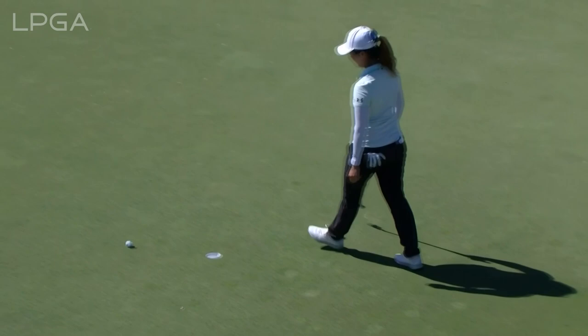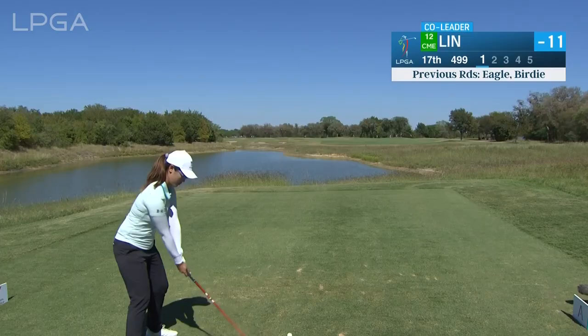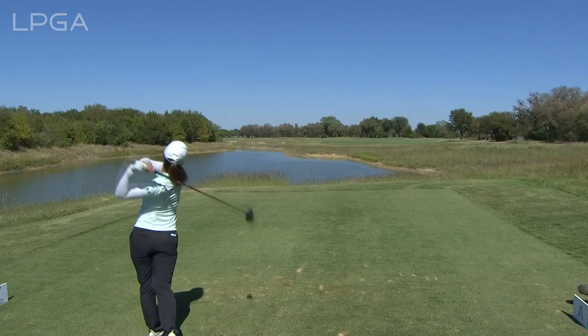First dropped shot of the day for Xiyu Lin. When it was on a string. Oh, she didn't like that, but I think it's going to be okay. She hung it out to the right just a touch. Makes the whole play a little longer.